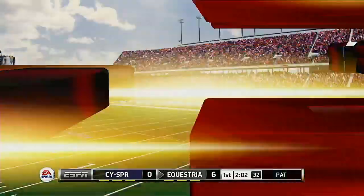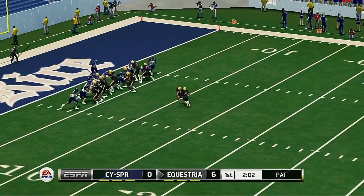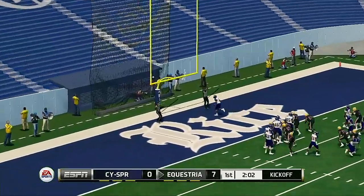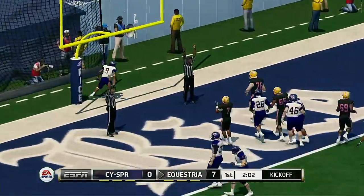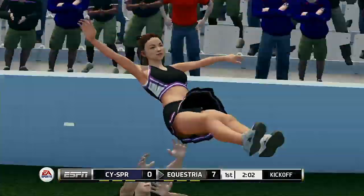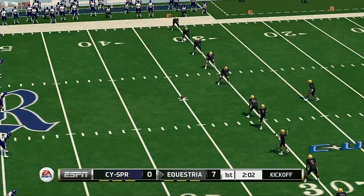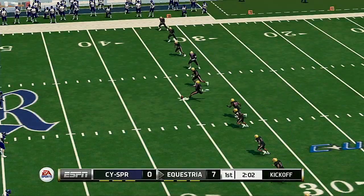Yep, he punched that in from a short distance. He had great blocking up front on that play. And he hits the PAT. A 10-play, 65-yard drive, and a touchdown as a result. The score now, 7-0. The kicker looks like he's ready to kick this one off.